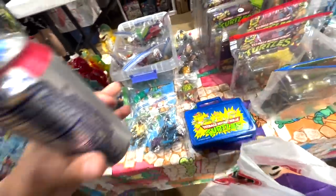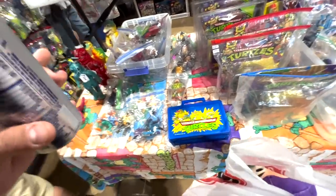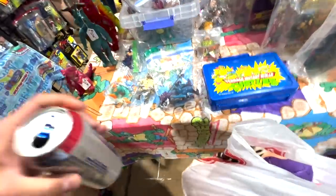I'm forcing my son to like Ninja Turtles. Yeah. It was not hard, by the way. It was not hard at all. It doesn't take much. No. Just all the colors and all the different characters.